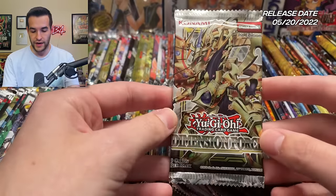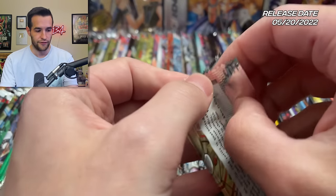Very weird. We're gonna see a lot of different ways that they oriented the packs throughout the years. Konami did a lot of different stuff in terms of where the rare was, where the super was, if you had a super and a rare, if you had neither, stuff like that. All right, let's keep going. Dimension Force First Edition. This is all stuff from this current year.